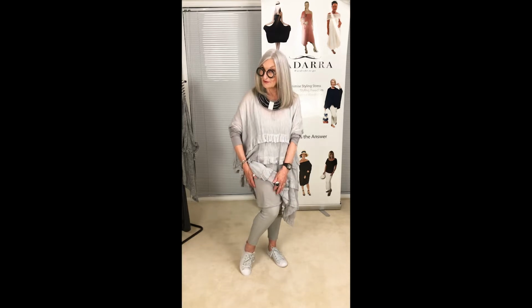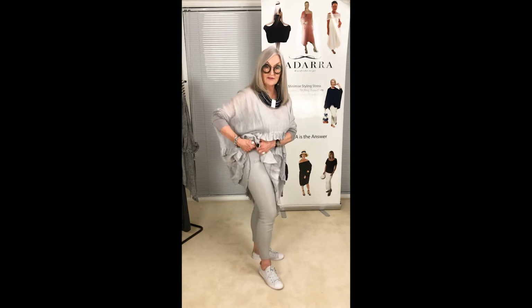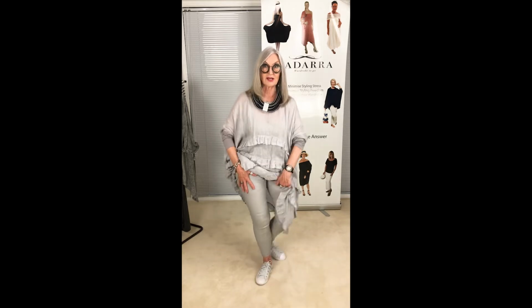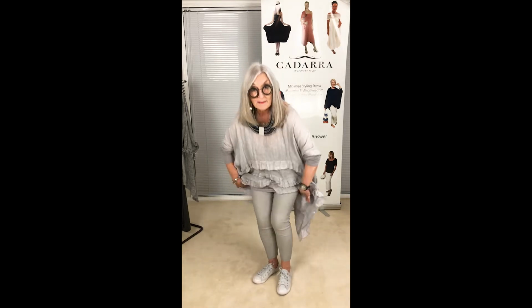My knickers are even grey, and then I'm wearing these very tight jeggings, and look at the size of the legs, girls. These are curvy legs I've got here, thighs, but everything is grey. So there we go. This is going to be the first look for today. I just wanted to show you how I go to work, and then I'm going to show you another 4 ways to make it 5 shades of grey.